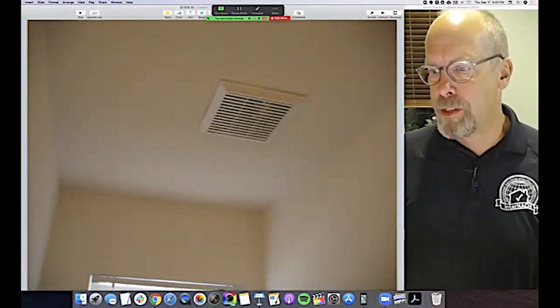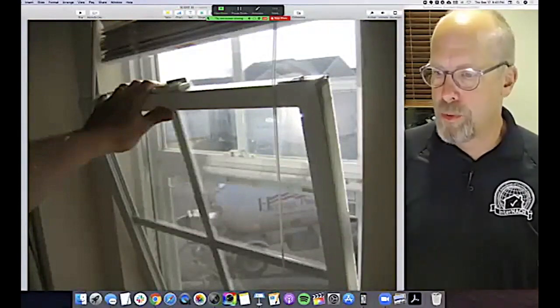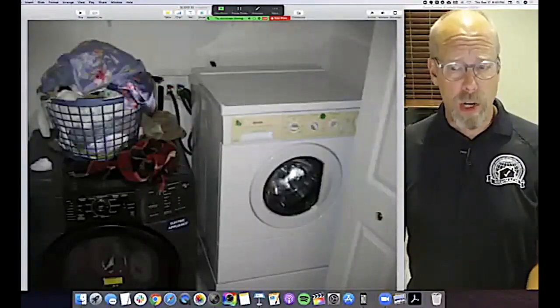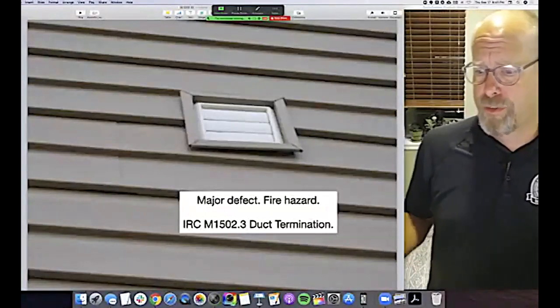Get it? And there's a bathroom fan there that should be exhausting outside. And there's a window in that bathroom as well. That's one way to ventilate. And there's a laundry area. There's a laundry room, and we have a major defect. It's a fire hazard.